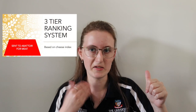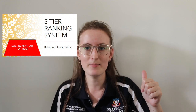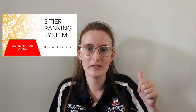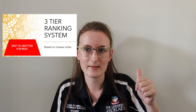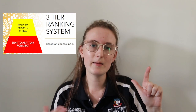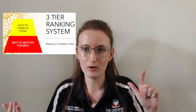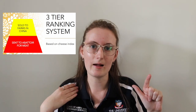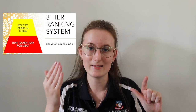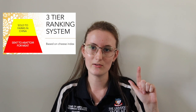And the cheese index score then sorts the rams into 3 different tiers. So the lowest tier is rams that are producing pretty much unusable offspring in terms of lactate production, and these rams, you can't really sell them onto other farms, so instead they are sent to abattoirs for meat. The next level is the mid-tier, so they produce good milk but not the quality that the farm that I was at was looking for. So what they would do with these ones is they actually get exported to China, where they get sold over there, because the Chinese sheep milk market is significantly larger than Australia's.